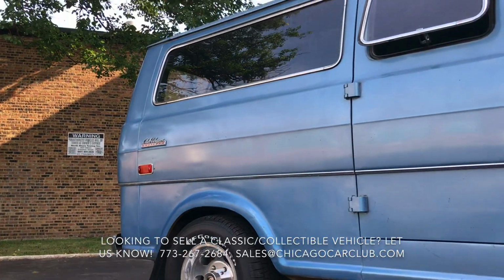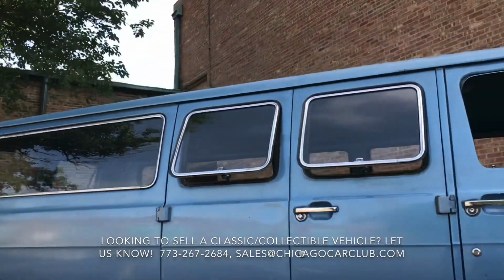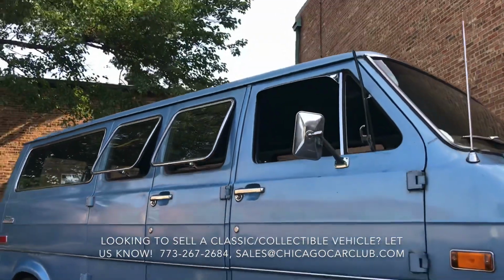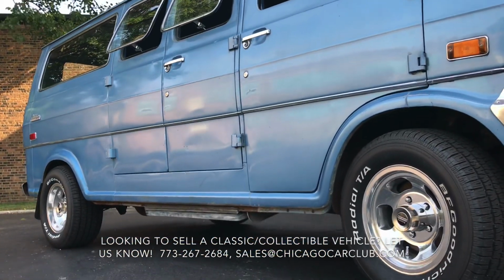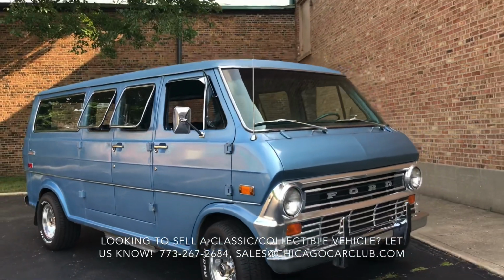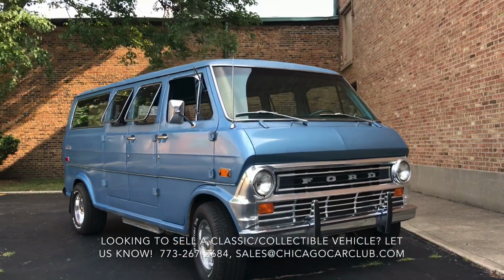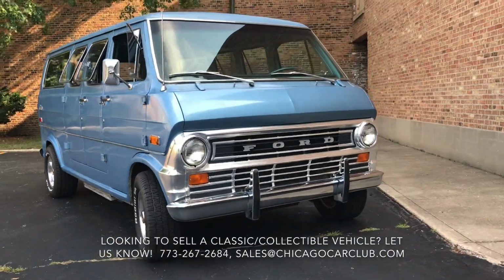Wheels that are currently on there, the American Racing wheels, are really nice, no damage or oxidation. And as I mentioned, the tires are only a year old. Front windows are roll-ups and track nicely. Really no bubbling on this car. The inside of the wheel wells, the flare is just nice and smooth. Really impressive. As I mentioned, the thing was in Kansas for the overwhelming majority of its life.